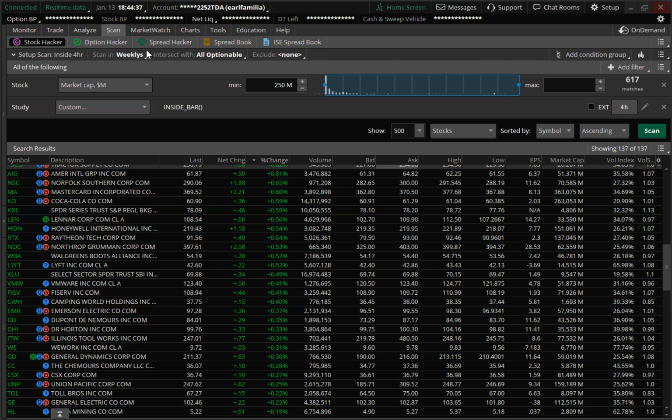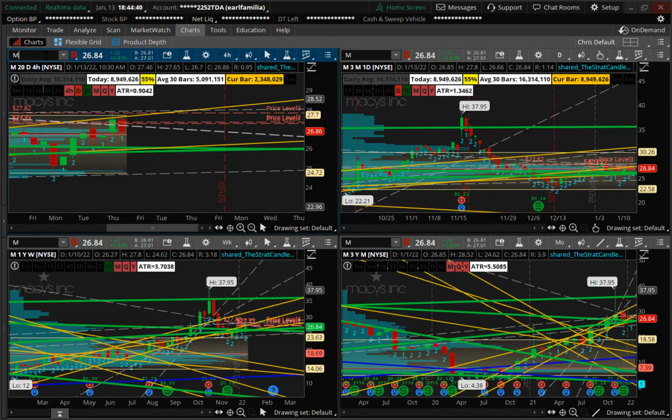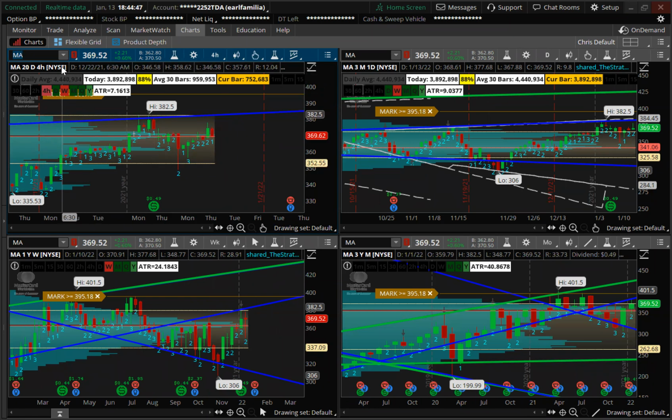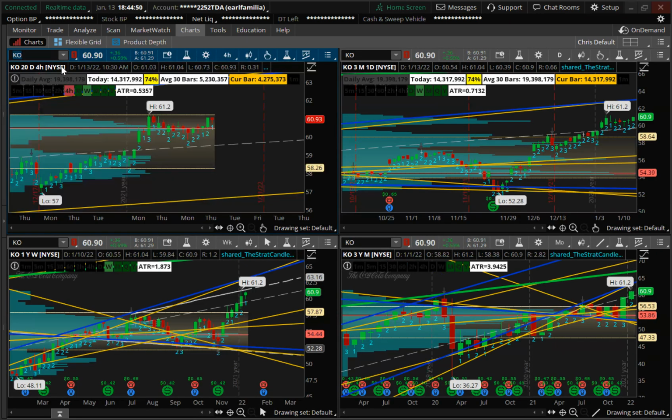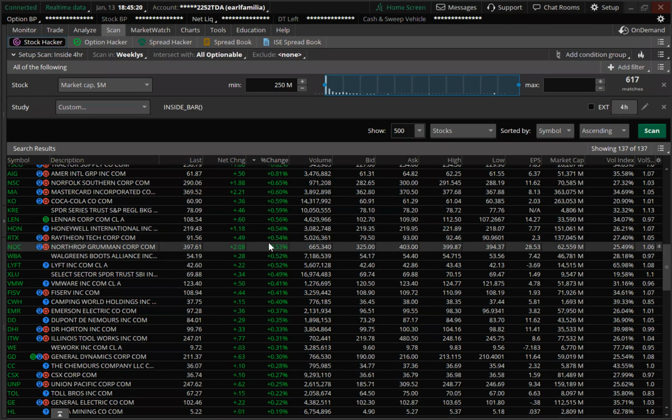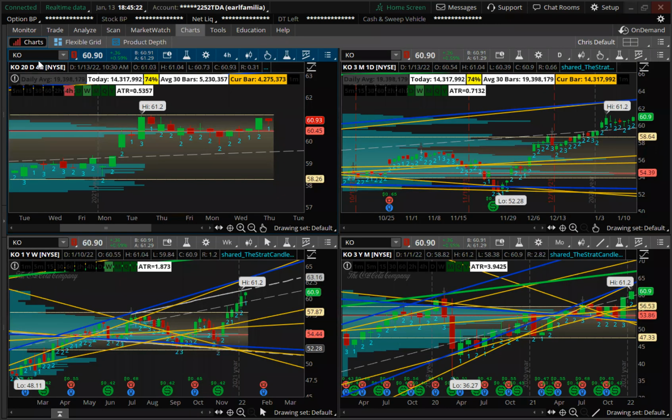Got MasterCard and then Coke. It's a lot of downside setups. I like my downside setups to go right off the broadening formation. Very clear cut. I mean, Coke, it doesn't give you the best looking 4-hour setup, but you can see where price did come back up. So Coke maybe you want to keep your eye on tomorrow because I am bullish on that sector tomorrow. I'm bullish on all of staples.